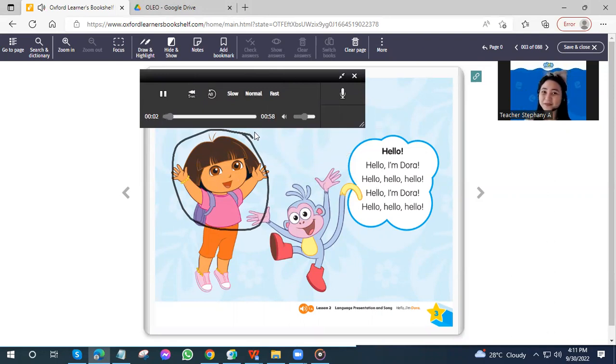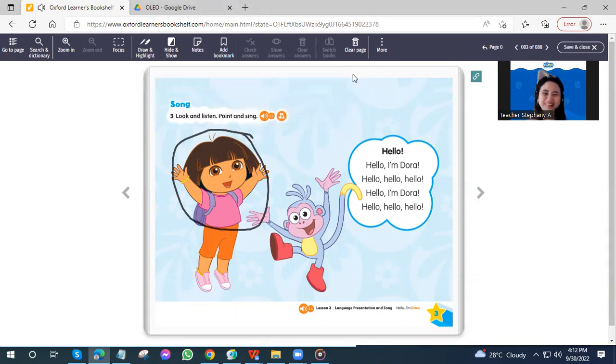Listening 3. Look and listen. Point and sing. Hello. Can sing very well too.